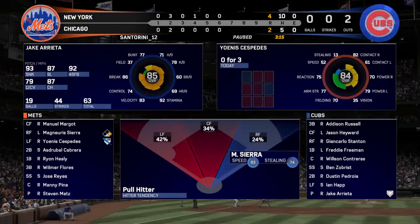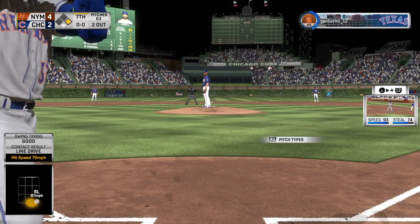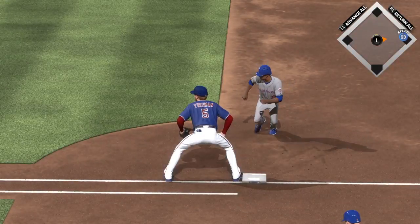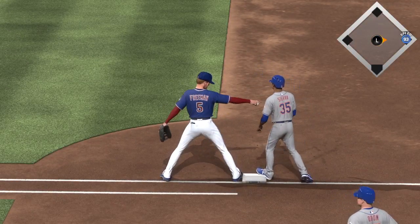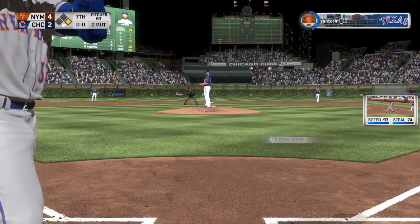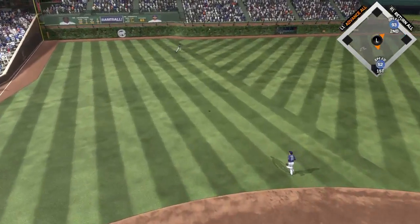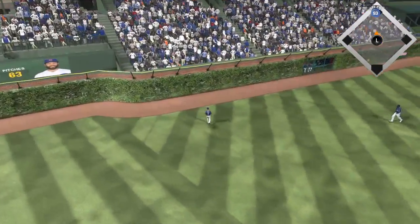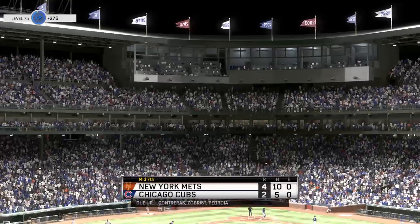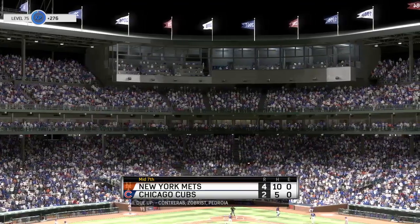And now the Cubs bullpen will start. Now a move over to first. He's ready. Here's the first offering. Oh, and this is hit high and deep out to left. Happ has to retreat to the track, but he has it to retire the side. For the traditional 7th inning stretch.